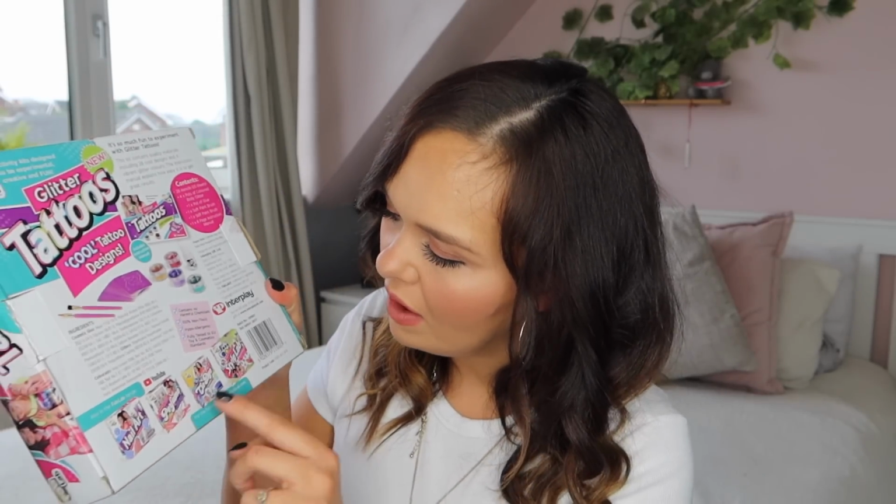We picked it up from, I think it was either Argos or Amazon, but as always I'll link it down below. It wasn't very expensive, and we just really like it. It's by Fab Lab, and they do loads of different ones. So at the back here there's nail art, perfume, tie-dye and style lab, and I feel like these are now all good things that I would be able to get for Daisy's birthday, because she's just really into stuff like that. I thought I would share because it's a nice one to get for half term if you want to do some crafty stuff or something a bit different that's not going to break the bank. So yeah, that is the last thing that I want to share.